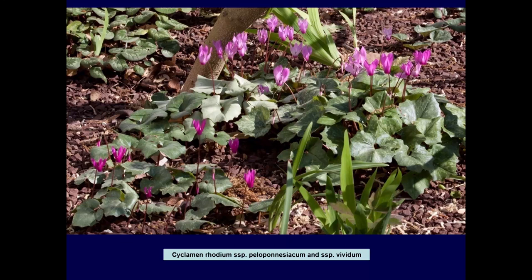So let them go dormant and then you can plant them and forget about them. Down here where it's not so cold, you can probably plant them maybe 3 inches deep and they'll be fine. But the scent is amazing. And this is the last of the spring ones.